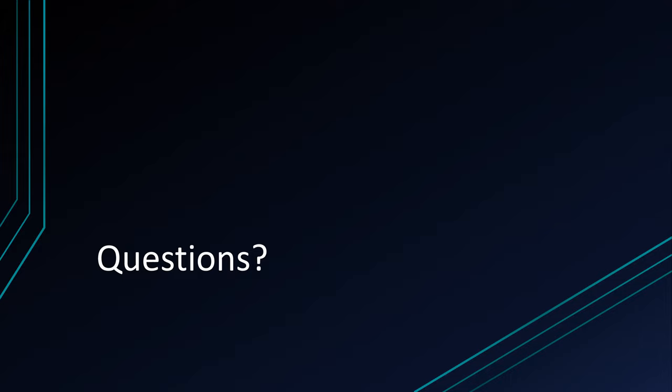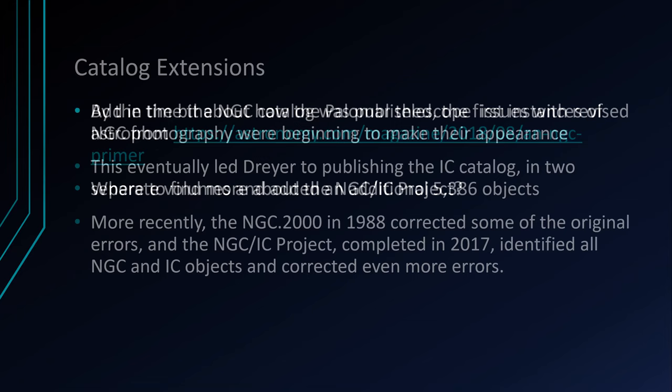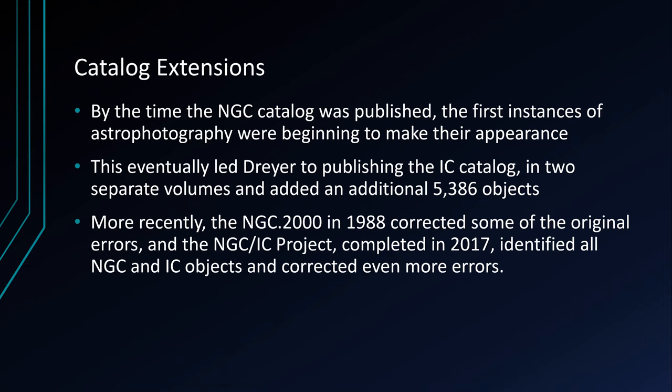It was done before the NGC 2000 project. I didn't include it because NGC 2000 was more recent, and it's one of those historical artifacts, versus the last two, NGC 2000 and the IC projects, which I think are what most modern NGC catalogs are based off of today.